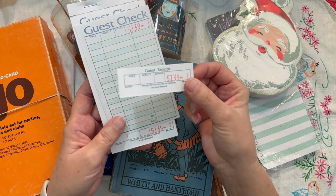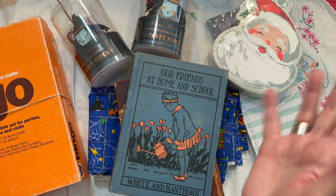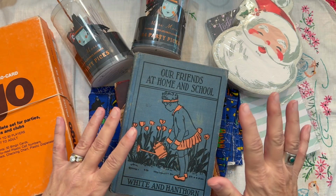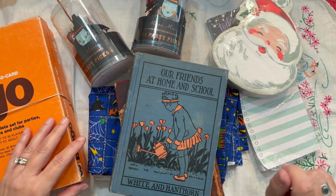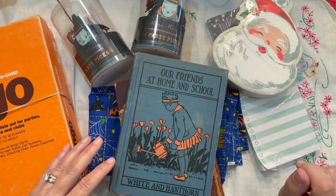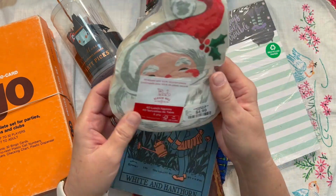I think this is really cute too. So it's kind of a two-part. So that was fun. Let me know, those of you that have bought those online or found them, was that a good price? Maybe I should have picked up more. Let's jump to the HomeGoods because I think I just have a few things.